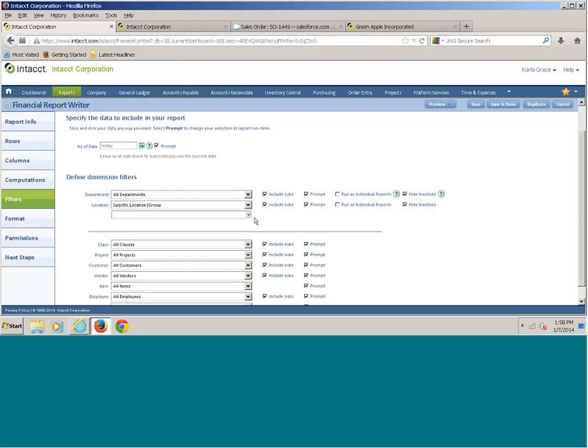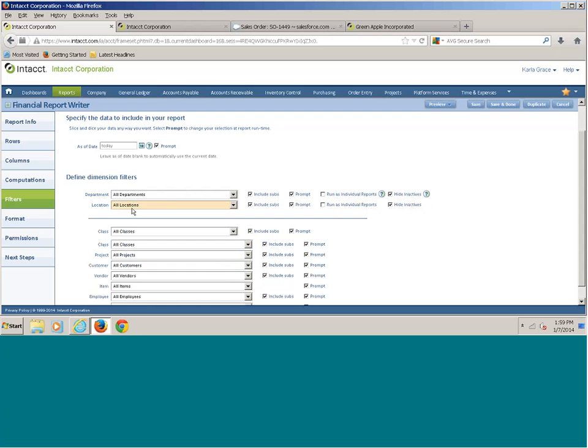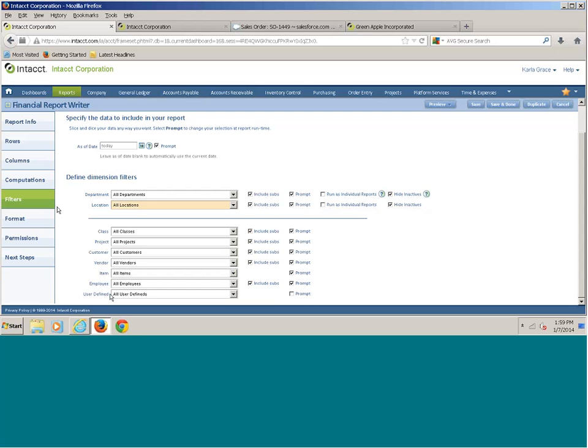You get to choose how you want to filter the data to get the information out, either very detailed or very broad. You can combine these dimensions. So you could say, I want all departments in New York, but only for this particular item, alarm systems. So being able to combine these dimensions for reporting is very powerful.